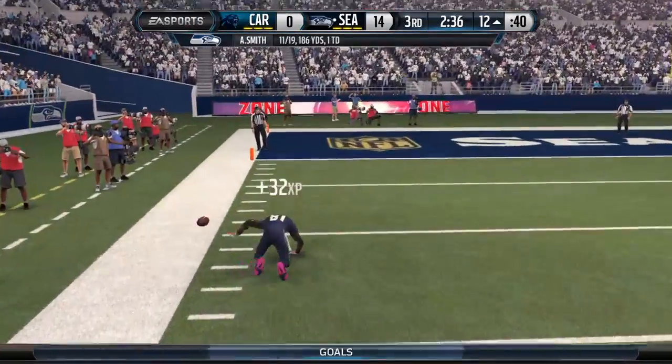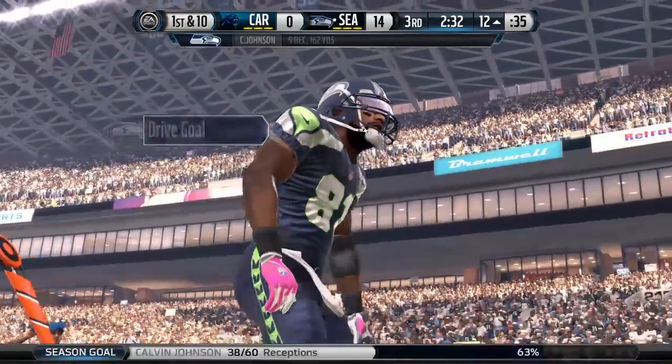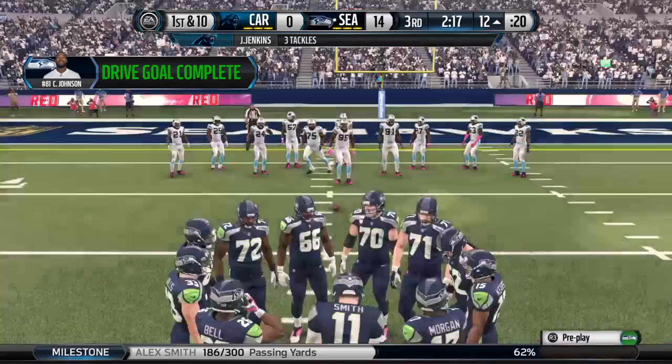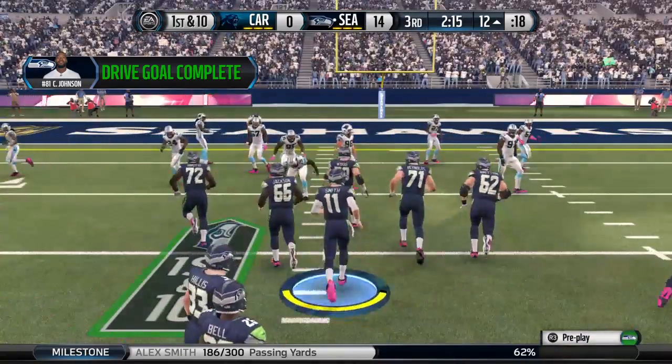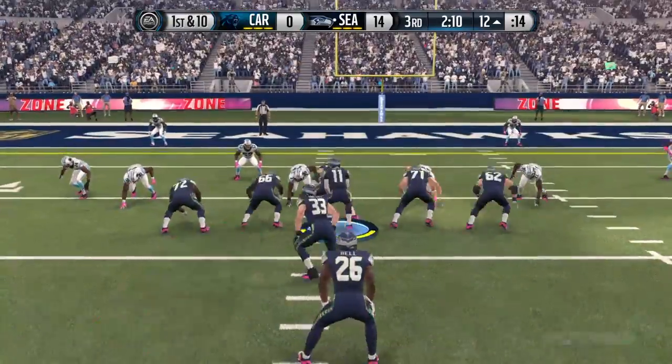Johnson's got it. First down. Good job that time by the offense. They pick up a first down inside the 20-yard line. Now we'll see if they can punch it in and get 7 points. Smith's now completed 4 in a row. That's a lot of majors. Now first and 10.